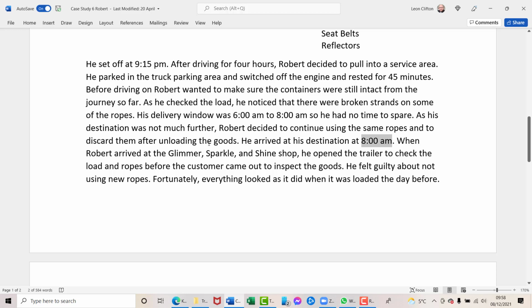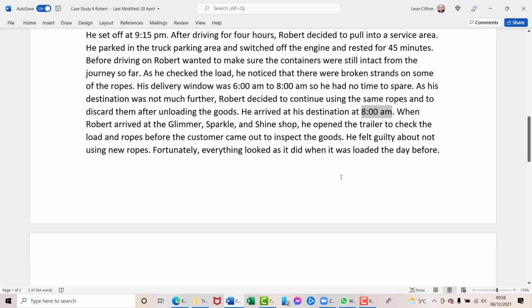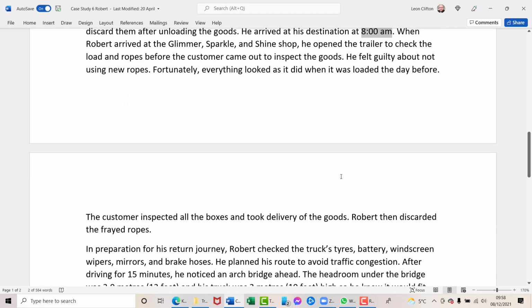No, because you're only allowed to drive 4.5 hours, aren't you? Yeah. When he arrived, Robert arrived at the Glimmer, Sparkle and Shine shop. He opened the trailer to check the load and ropes before the customer came out to inspect the goods. He felt guilty about not using new ropes. Well, that's okay then.